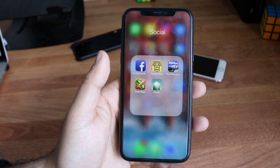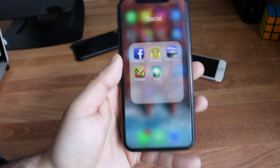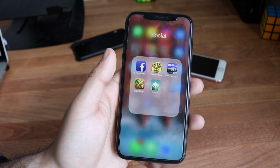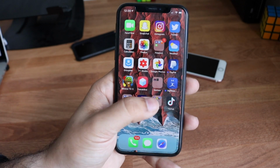So here's my main one. So Facebook, this is like when I'm doing speed tests. I usually have these games on other phones too, so I just put them in a folder. I never play these, but I use them for the speed tests that I do. So I have to kind of have them on my phone all the time, and I don't want them taking up space. So I might move this over.